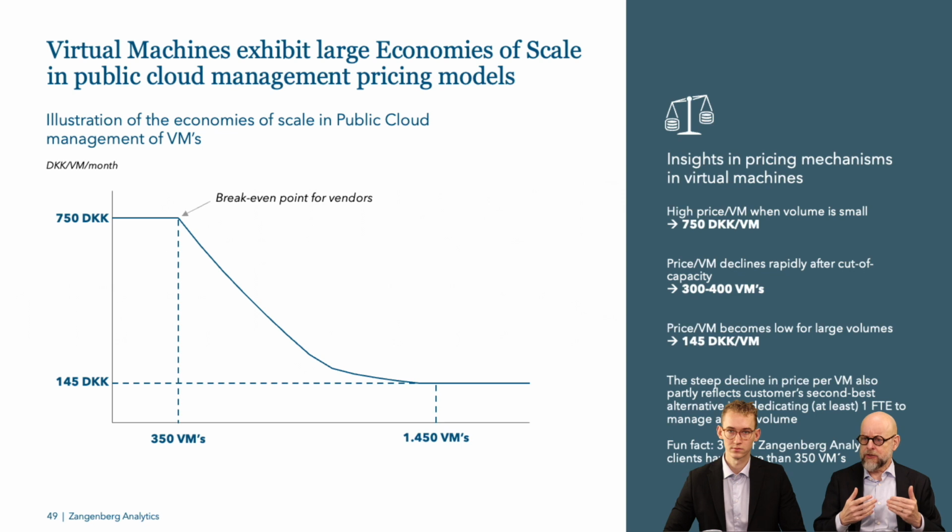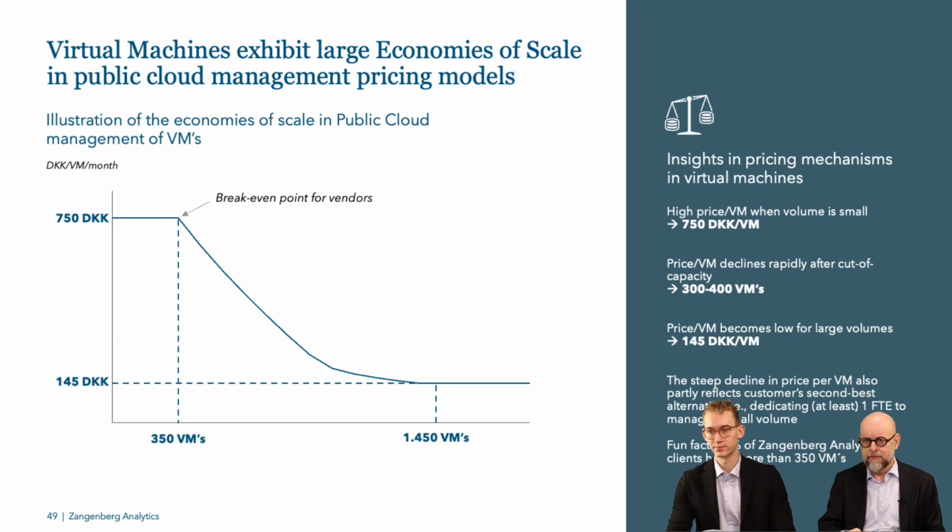So cloud management is quite expensive for a small number of VMs, and the small number here is 350. When you go beyond 350, it seems right now in this pretty immature market, with all the disclaimers taken here, that most vendors tend to agree that the price per VM declines, to the point at 1,450 VMs where it basically stabilizes at the lowest price of 145 Danish kroner per VM. Substantially lower.